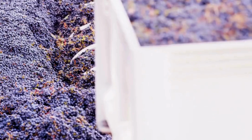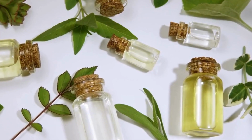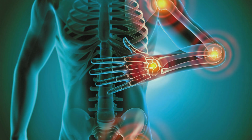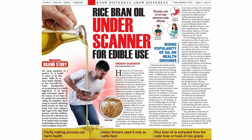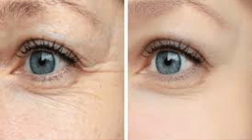Then there's grapeseed oil. While it's got some healthy polyunsaturated fats, it's also high in omega-6. Overdoing it can mess with your omega-6 to omega-3 ratio, leading to chronic inflammation and premature aging. And finally, rice bran oil. Marketed as a healthy option, it actually oxidizes quickly due to its high polyunsaturated fat content. Oxidation means free radicals, and free radicals mean cell damage and aging.